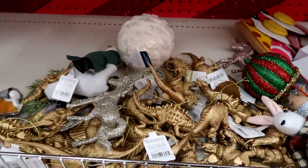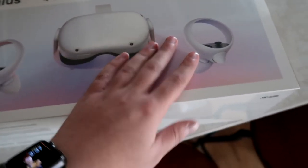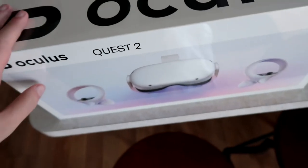I'm here for it. There it is, the Quest 2. We only got the 64 gig one, from Facebook actually, just because I have a computer that I can just play off of, so let's get this bad boy open.